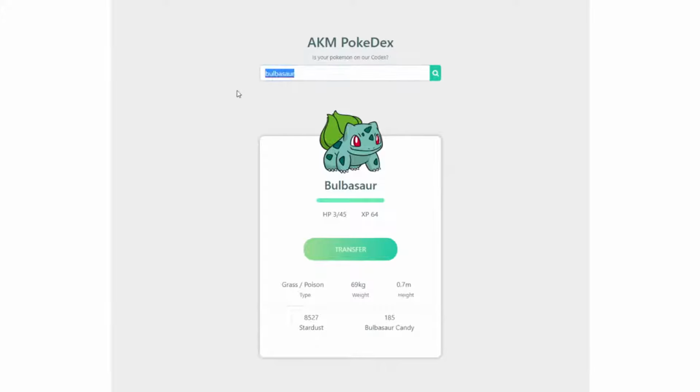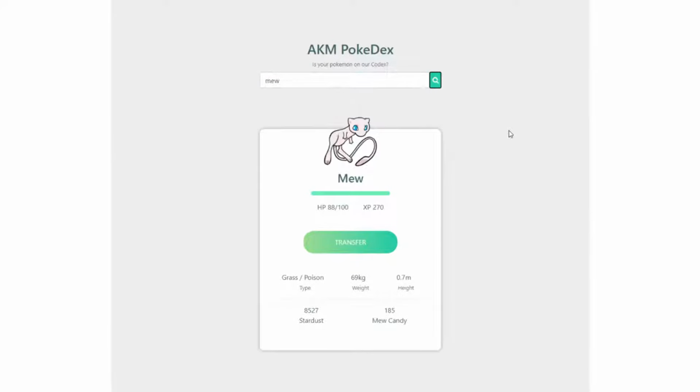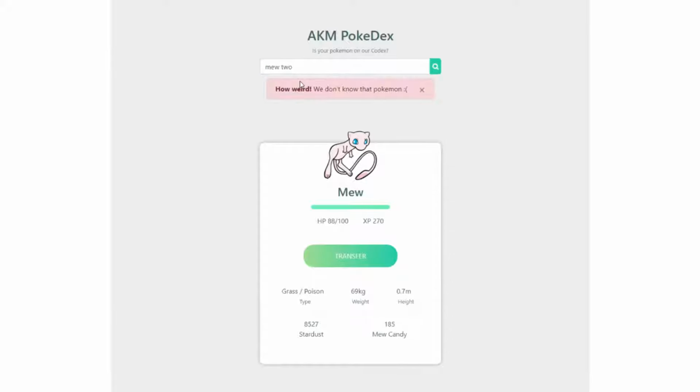Okay. Mew. You said that like I clearly know how to spell that. And then there's Mewtwo. Like with a 2? No, it's just TWO. Oh, that one didn't come up. Let me see. Maybe it's 2 words. No, it doesn't know that Pokemon.